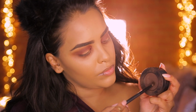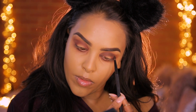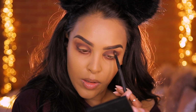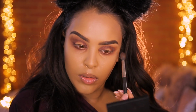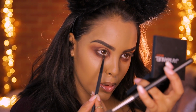I'm going to pick some of the colour up on a MAC 218 brush, and this is a beautiful kind of tapered precision brush, and we're going to do the same thing. So I'm going to go in the outer corners, the inner corners and in the crease. But I'm really just going to be careful with where I place this colour, and then I'm just going to buff it out to really give us some depth. And I'll take the colour on my lower lash line as well to get a super smoky eye.